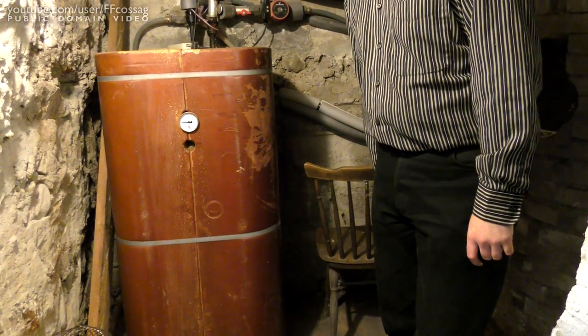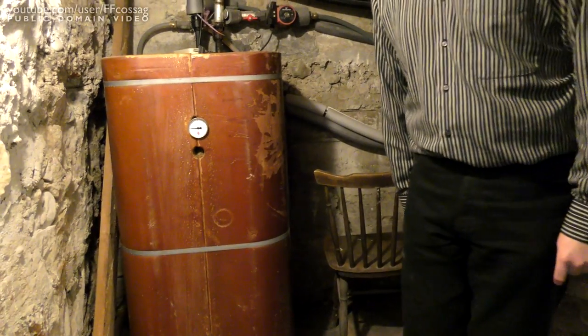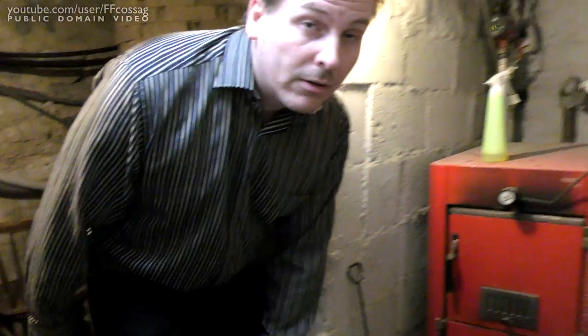And house heating. Cool. Yeah. That's super expensive. I have been thinking about using my well for that, because I do have to pump out about 1,000 liters of water every day just to keep the basement dry.